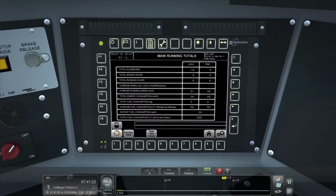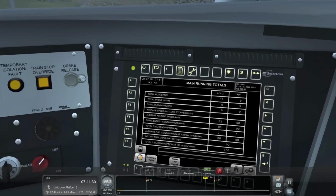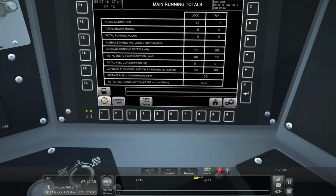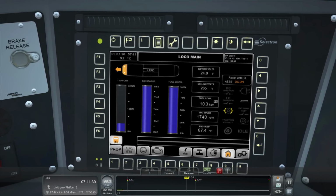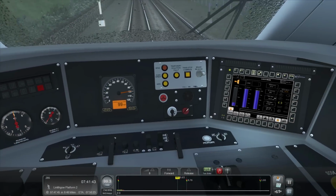Look, total kilometres seems to be going up, that wasn't 12 earlier. The average running speed is increasing. It's actually doing stuff, the time's right, and it's got the engine temperature on there. It's pretty good seeing stuff like this. This train's had a lot of effort put into it, because it's been in development for ages, isn't it?